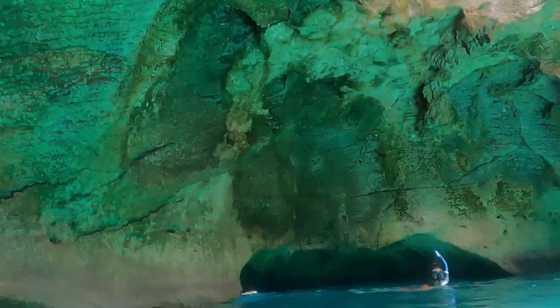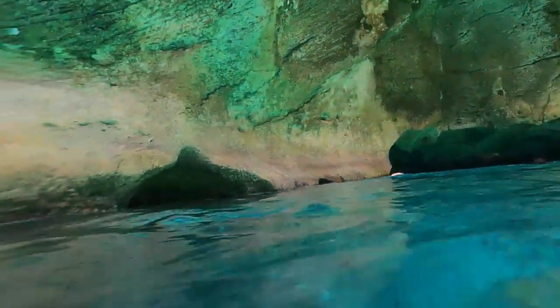This is the famous Thunderball Grotto from the James Bond film in 1963. The grotto's also been featured in the movies Splash and Into the Blue.